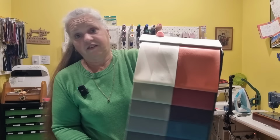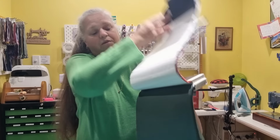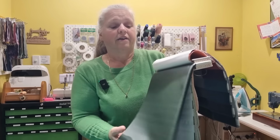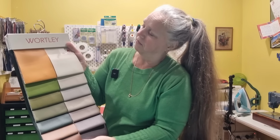And this one here is just vinyls. I can never have enough vinyls. I do love working with it. I've made lots of little card holders, some toiletry bags, and lots of other products as well. I think that's all the fabric that I've got. Now that I've finished showing you all the fabric, I can actually talk.